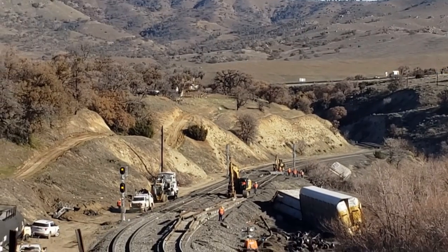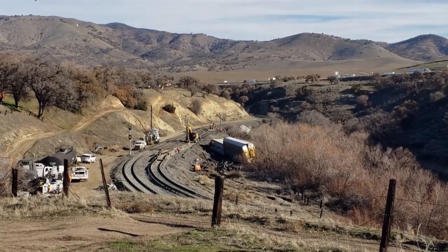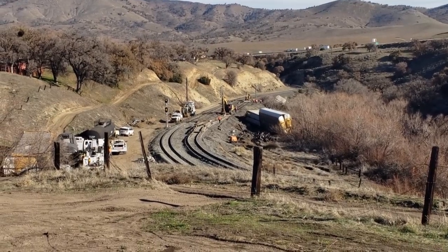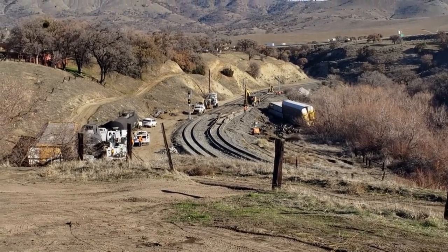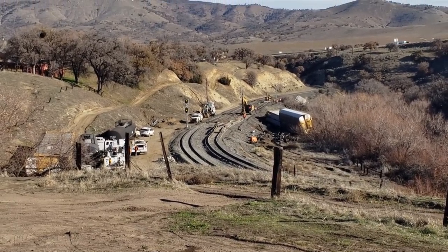And I couldn't see the crossover itself yesterday. Somebody said the crossover was damaged. Somebody else said it wasn't. I didn't go down there. I couldn't see it from my position up here because of the position of the cars. But my source on the ground said that the power switch machines were both wasted. We know both the signals were wasted because they were gone yesterday.